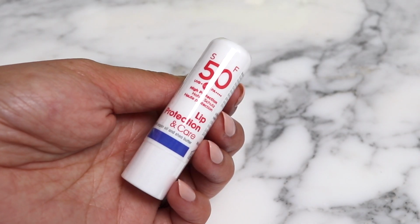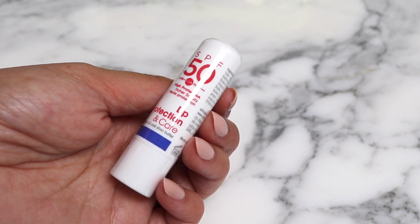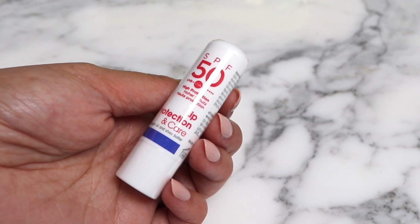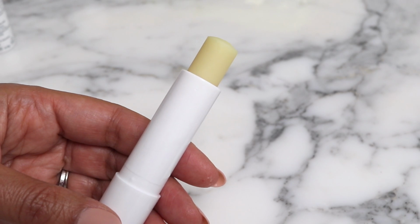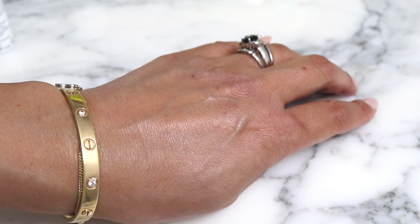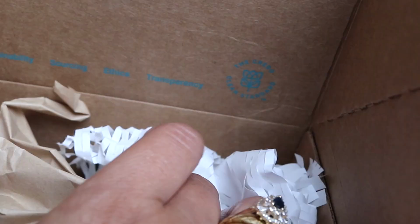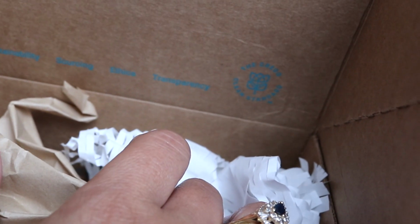And then we have this, which some of you let me know you really like. It's the 50 SPF Lip Protection and Care. Looks like a typical lip balm product. Let's see how this feels. Yeah, it feels like a regular lip balm. I don't know if you can see right there, but this is an order from Credo.